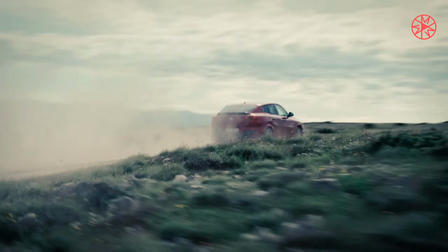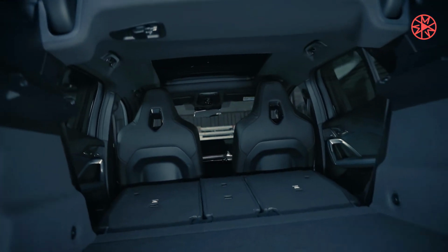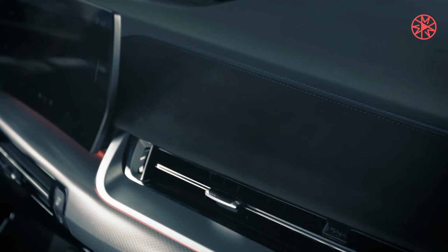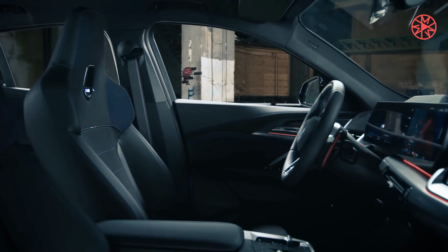For 2024, the Sports Activity Coupe grows a full 7.6 inches longer, 0.8 inches wider, and 2.5 inches taller than the previous generation. The Fastback X2 is actually 2.6 inches longer than the more conventional-looking, and mechanically identical, X1.